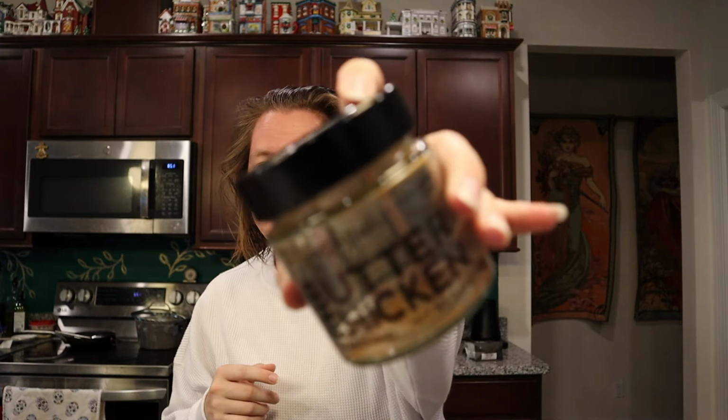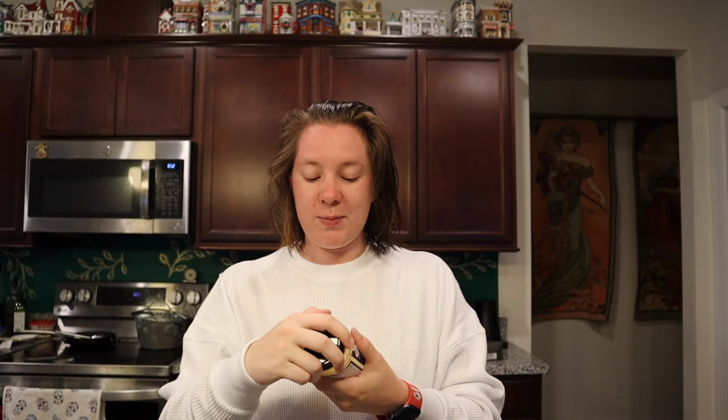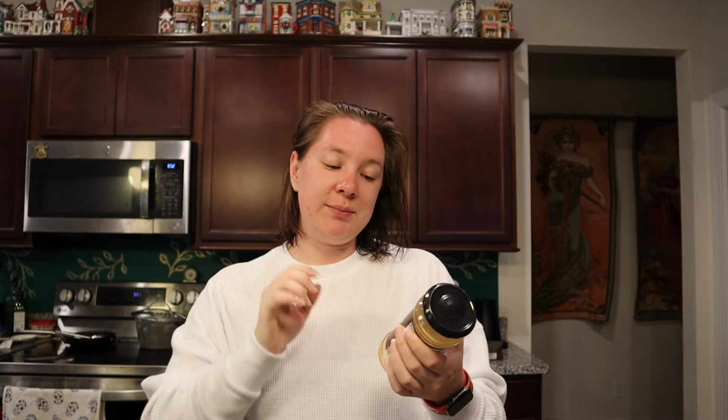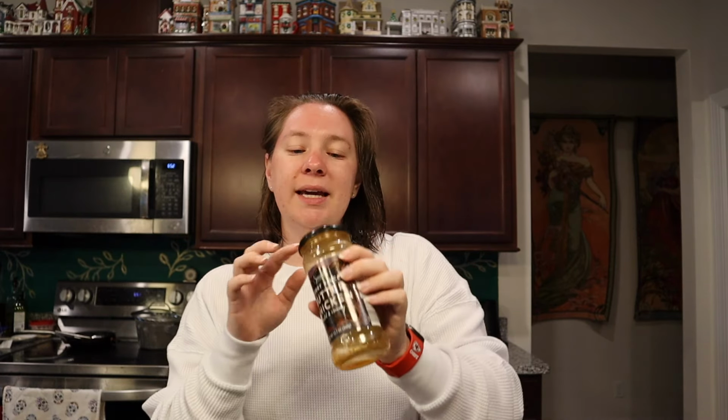We've got a Spice Affair butter chicken spice jar. I got this at TJ Maxx for like $5. And this one is empty now. We'll get there. And then we have the Specially Selected butter chicken mild and creamy curry sauce. This is from Aldi. And it actually came with like a seasoning packet on the top. Again, we'll get there.